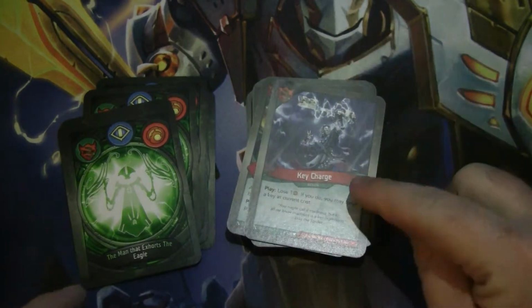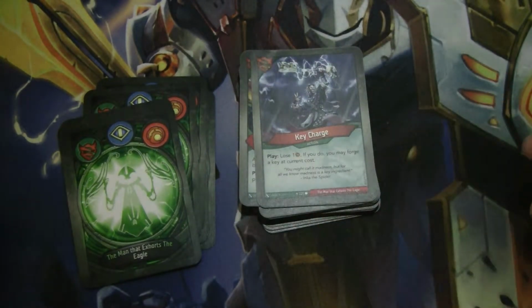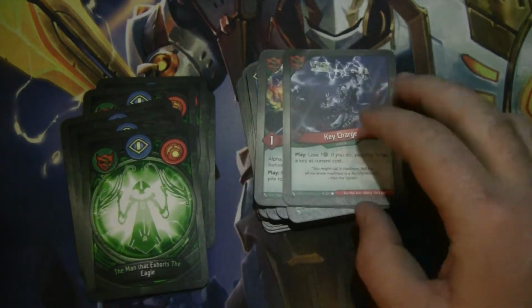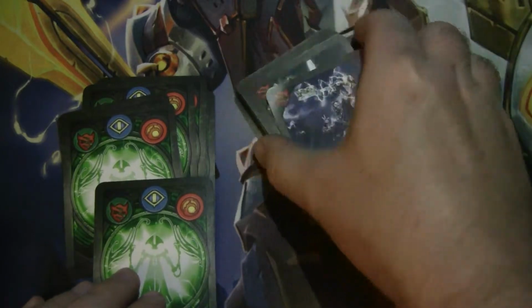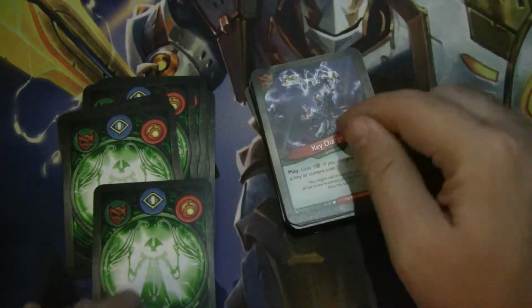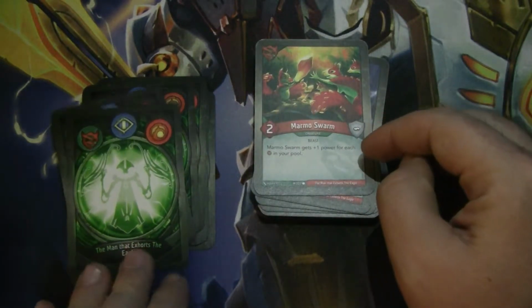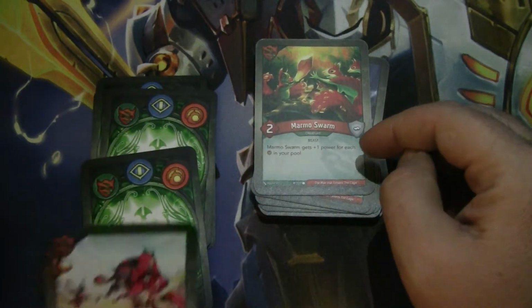For example, Key Charge, which says lose an amber. If you do, you can forge a key at current cost. So we have 2 key cheat cards in here, which is pretty good. We need better raw amber generation, as we've seen, and I think that's where the Key Charge struggled a little bit. Marmo Swarm is a 2-power beast that gets +1 power for each amber in your pool.